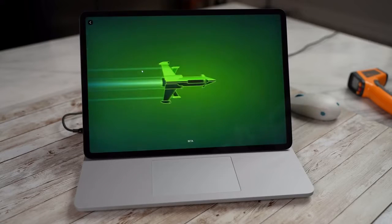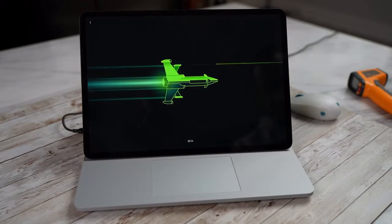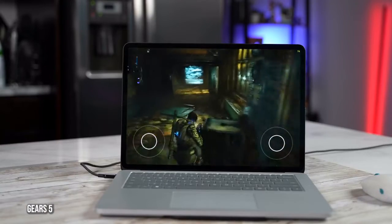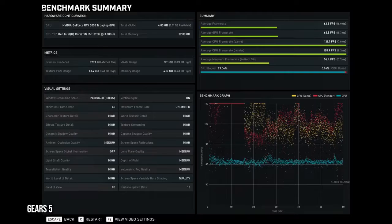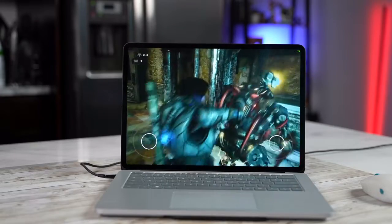Microsoft has also talked about Xbox Game Pass and how that's integral to gaming on PCs with Windows 11. So we went ahead, downloaded Game Pass, installed it, and also downloaded Gears 5. We could play that through the cloud, but wanted to see the performance of a game from Microsoft directly on the air. And Gears ran really well. Benchmarks gave me about 62 frames per second on average, but in my gaming experience, I got up to about 90 frames per second, which was good.